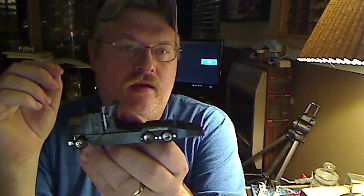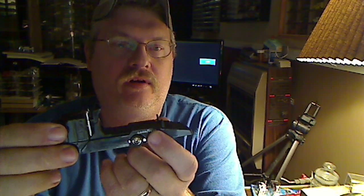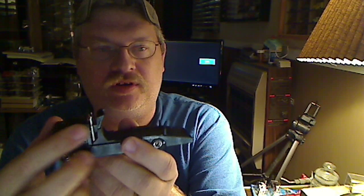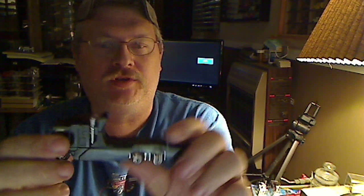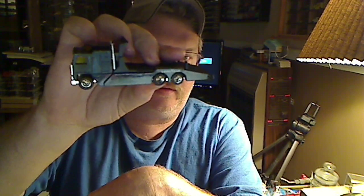But to kind of show you something that I did, this is like '92, '93 when this thing was created by Matchbox. So these tampos have been on there a long time. Well, I took acetone and I was able to take most of the tampo off. I left the Goodyear on there. But you still can see, if you look at it in the light, there used to be a logo on the roof too, and I took it off. But just straight acetone will take all that off, and you'll get that look on the trucks.